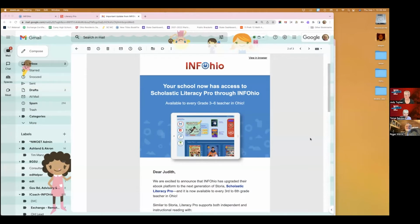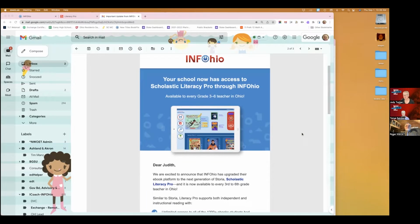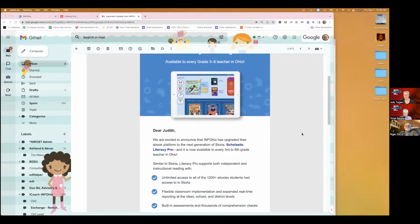Okay, another INFOhio resource. It's amazing. Go ahead and explain it. It's another totally free resource from INFOhio that has been, I would call it, an upgrade. For years, we've had Storia, which is a Scholastic product, but Storia was put to sleep and changed into Scholastic Literacy Pro. So I got this email recently about all teachers, all Ohio teachers, having access to it, and it's available for teachers in grades 3 through 6. Originally, they had it just for grade 4. Storia was grade 4, and then they added, I believe, last year, grades 5 and 6. So now it's grades 3 through 6, and I'll go into it in a second.